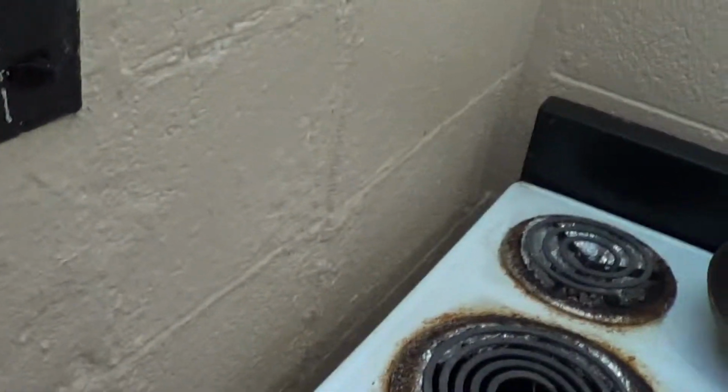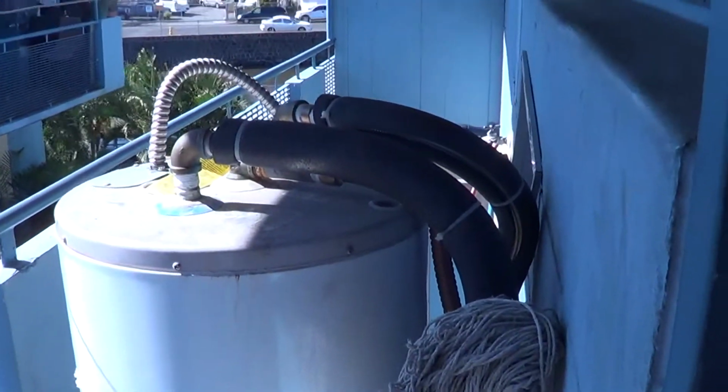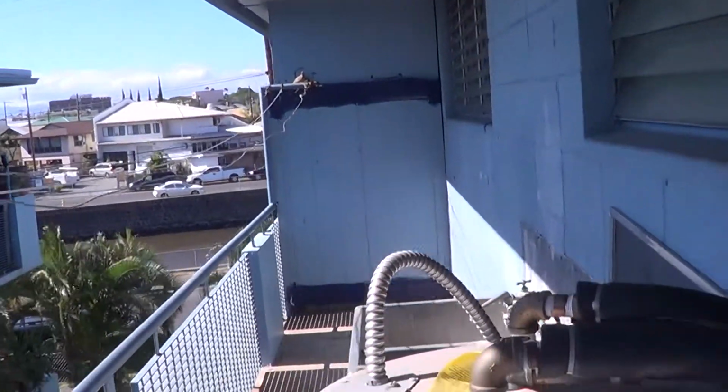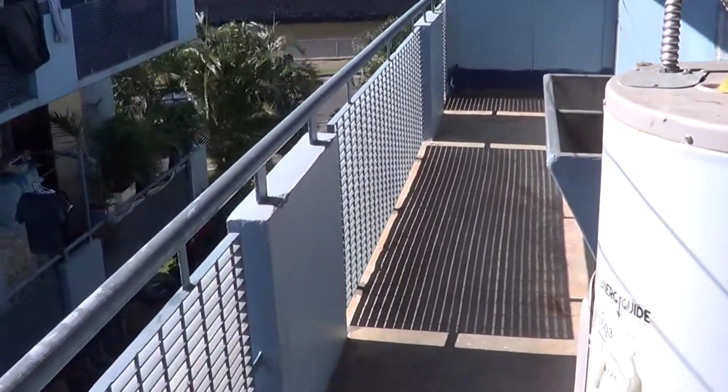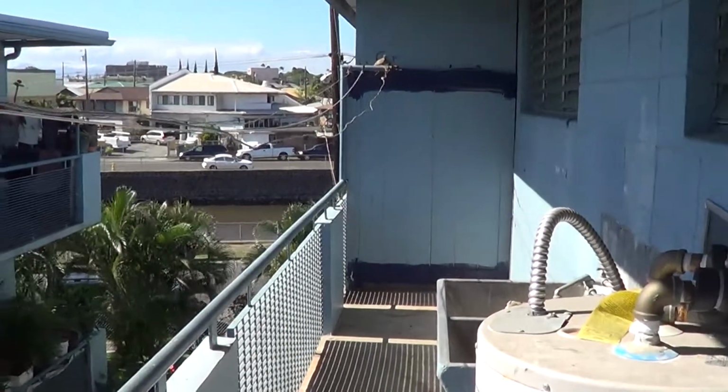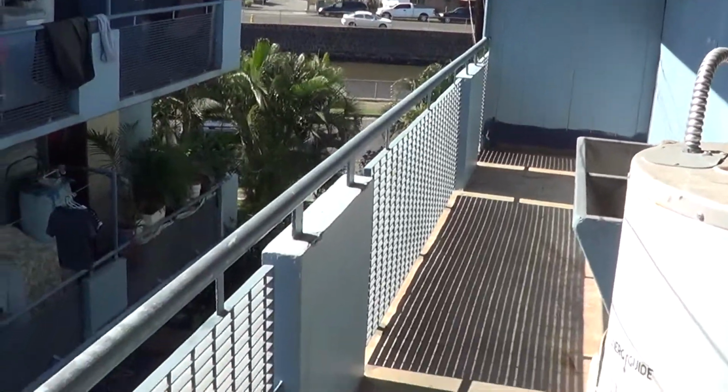Now we open the door to the lanai. This is the lanai. A little anticipated, can I see? The big part was that. Alright, we're done.